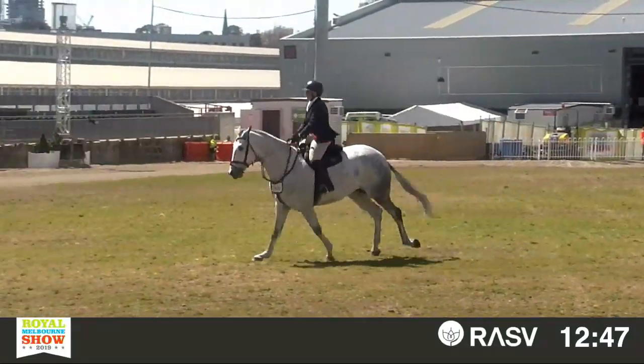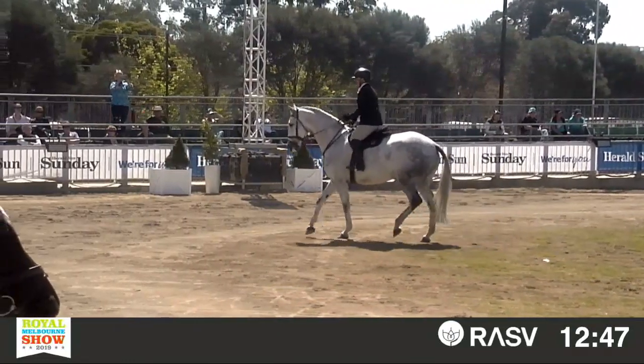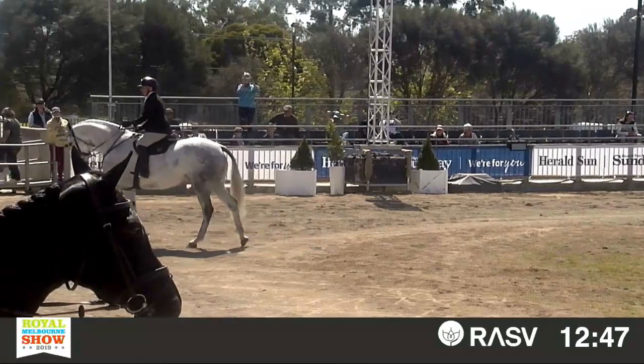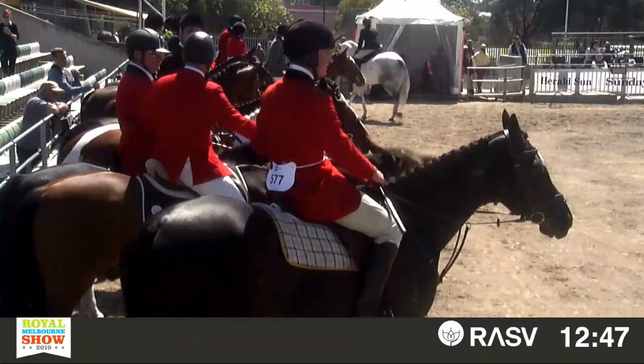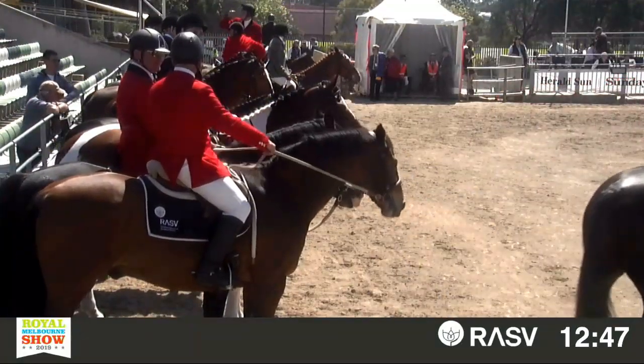Well, he's made a bit of a mess of it, but Hayley gave him a little slap down the neck before it, and he's just taken off a little bit before acceptances. No boots on him, but I don't think there's too much damage done. He's really only hit that fence with his toes. But horse and rider are okay. That's the main thing.